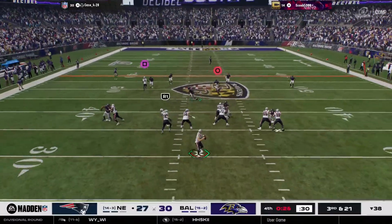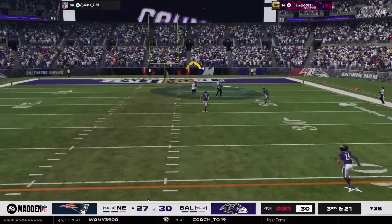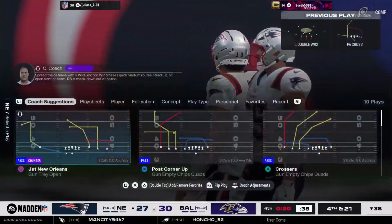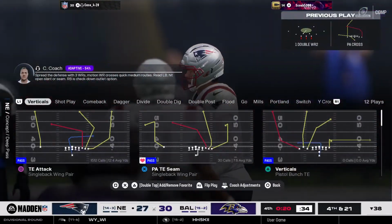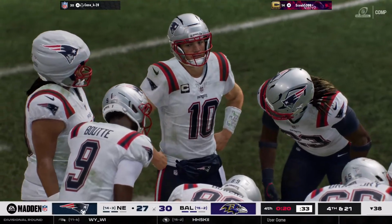Throwing now. Maybe a bit of desperation. Here's a deep shot. And they really went for it on 3rd down, didn't they? But the heave falls incomplete. Now they're facing 4th down. Well, that's a major missed opportunity for the offense and a sigh of relief for the defense.